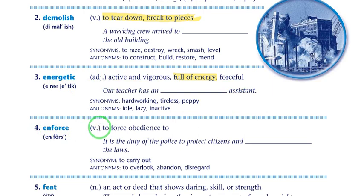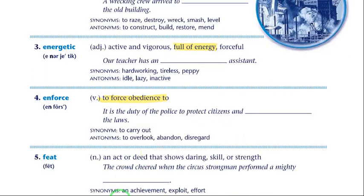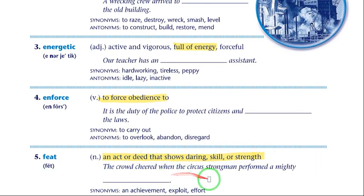Enforce. Enforce is a verb and it means to force obedience to. Okay, so it is the duty of the police to protect citizens and enforce the laws, which means to force obedience to the laws. Feat. Feat is a noun and it's an act or deed that shows daring or skill or strength. Okay? For example, the crowd cheered when the circus strongman performed a mighty feat.